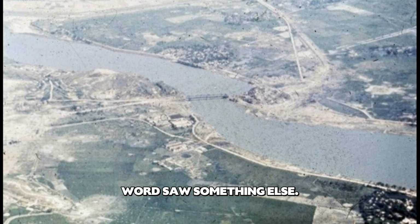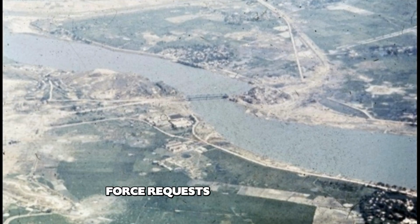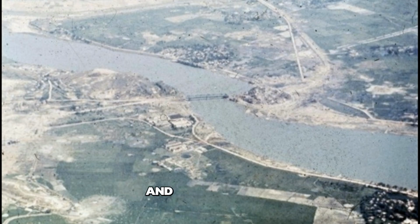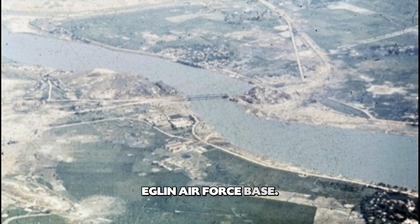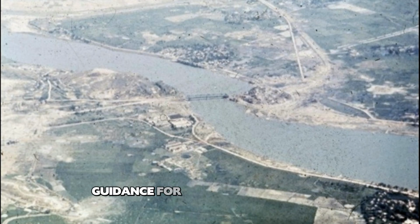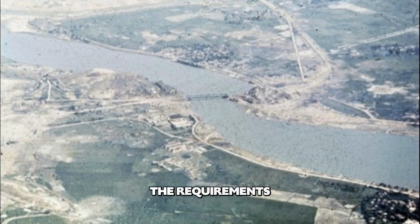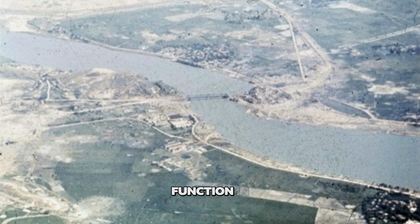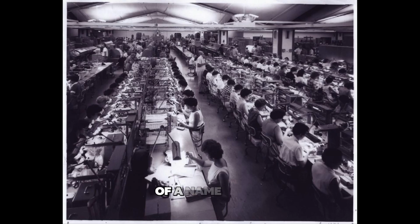Word saw something else. He'd been reading Air Force requests for proposals, particularly one from the Armament Development and Test Center at Eglin Air Force Base. They wanted precision guidance for conventional bombs. The requirements seemed impossible. Survive the shock of release, function in combat conditions, cost less than $10,000 per unit, and guide a bomb to within 20 feet of a target point.